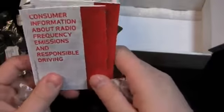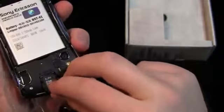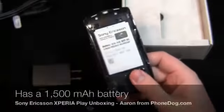And then you have some instruction manuals, some goodies down here: master your device, product safety and warranty information, important consumer information, and consumer information about radio frequency emissions and responsible driving. So you get a little bit in the box. You get a pre-installed micro SD card. Let's see if we can find out how big that micro SD card actually is. Take a look back here in the back. And it is, let's see, 8 gigabytes. It's an 8 gigabyte micro SD card. And then the battery, whoa, 1500 milliamp battery.